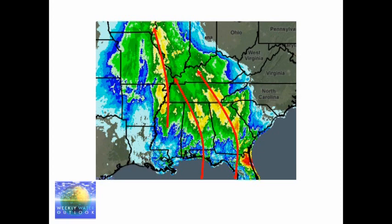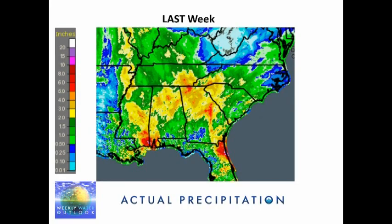Day 2, the band over parts of Alabama, very heavy rain near and southeast of Birmingham. And then the third band set up more recently, and that was on day 3. Actually the evening of day 2 into day 3, and that was over northern parts of Georgia, including some very heavy and record rainfall at Atlanta.